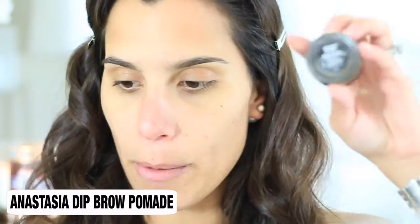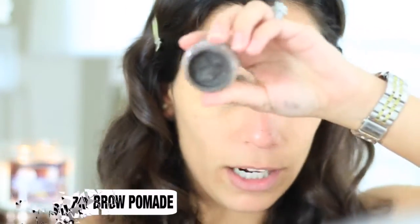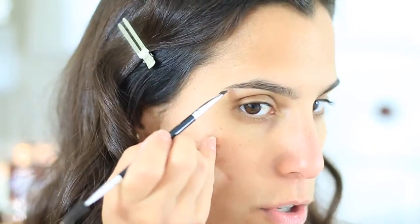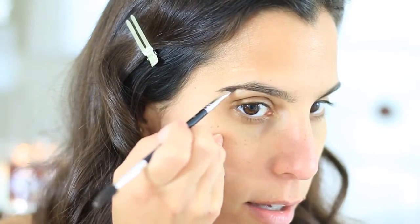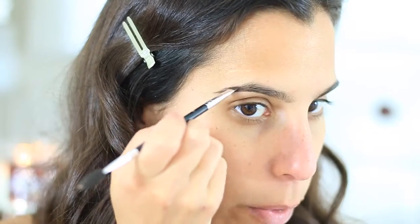I'm gonna start with my eyes like always, and I'm actually going to do my brows first. I am going to be using the Anastasia DipBrow pomade. It's a little dried up right now, and you guys know that I like to put a drop of oil in it. So now that I have the little oil in there, I'm just going to grab some of that DipBrow pomade, and I'm going to start doing my brow. So I always like to start out at the tip of my brow and then just work my way in.